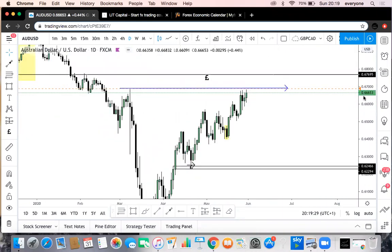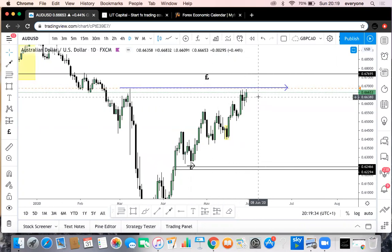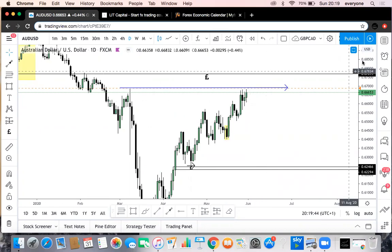I do have an alert set. I'm not trying to really buy this at this high here. I'd just like to see the liquidity taken, and then hopefully we can get a familiar pattern that we're used to, in order to sell again. So definitely watch out for AUD/USD, in conjunction with the news coming out with the interest rate and GDP, because that's what's going to drive the direction of this market.